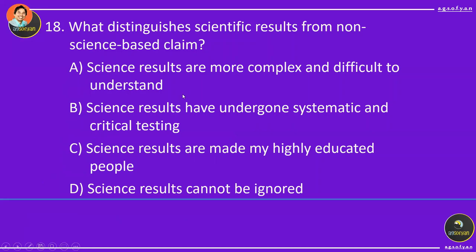Okay, what distinguishes scientific results from non-science-based claim? Okay, read this carefully. Okay, how about A? Science results are more complex and difficult to understand. Maybe, but this is not the correct answer. Science results have undergone systematic and critical testing. Yes, this is actually the answer. So scientific results, they have undergone systematic and also critical testing.